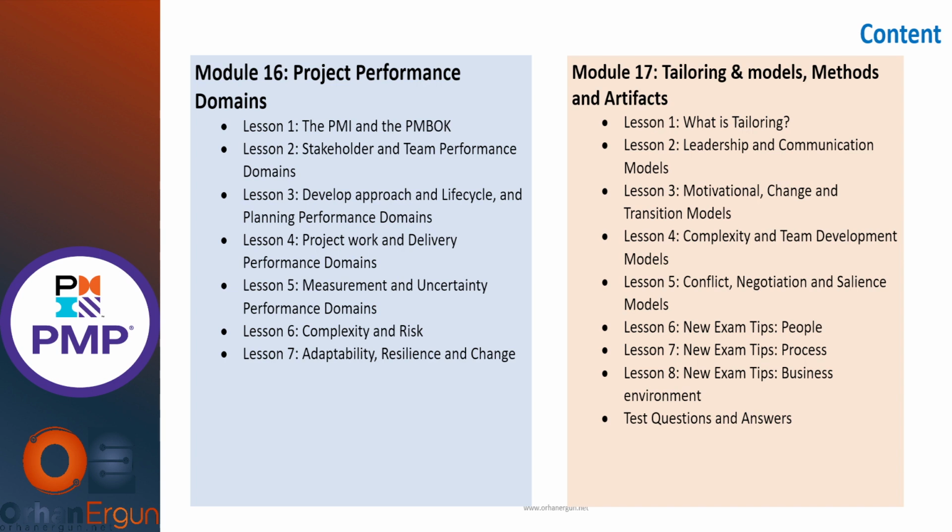Now, module 17 will look at tailoring. How do we tailor different approaches to project management, models and methods and artifacts? We'll define tailoring in lesson 1. We'll look at the different leadership and communication models out there. We'll look at motivational change and transition models. In lesson 4, we'll look at complexity and team development models. In lesson 5, conflict negotiation and salience models.